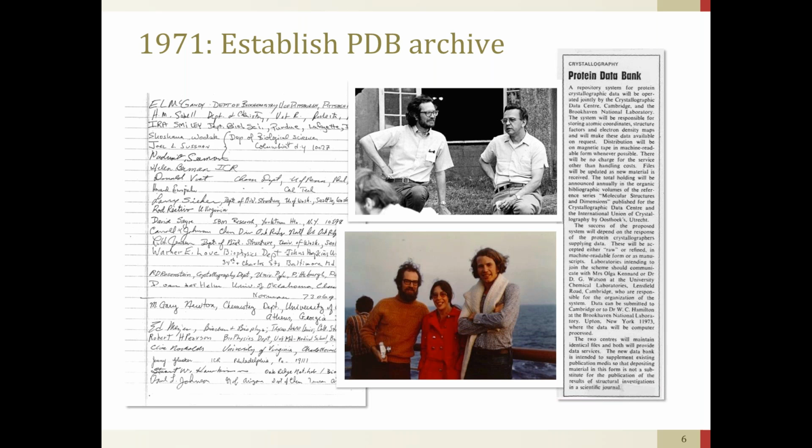And we said, we really need to have an archive for these structures. And again, there were very, very few. And he said, okay, done. And that's how the PDB began.